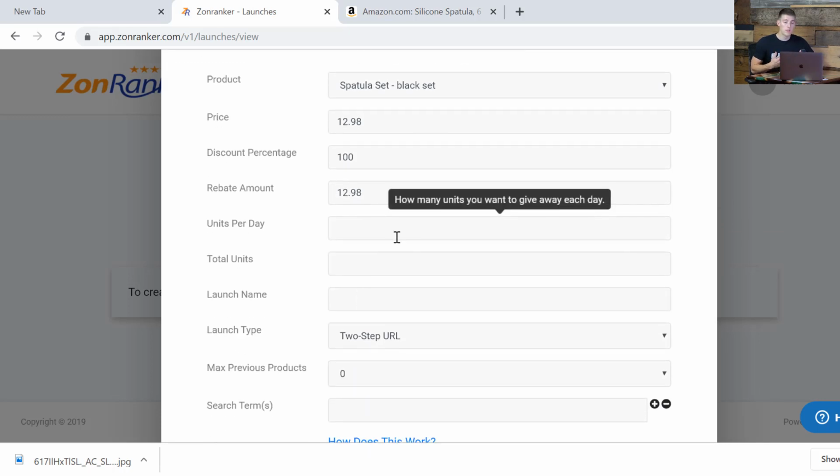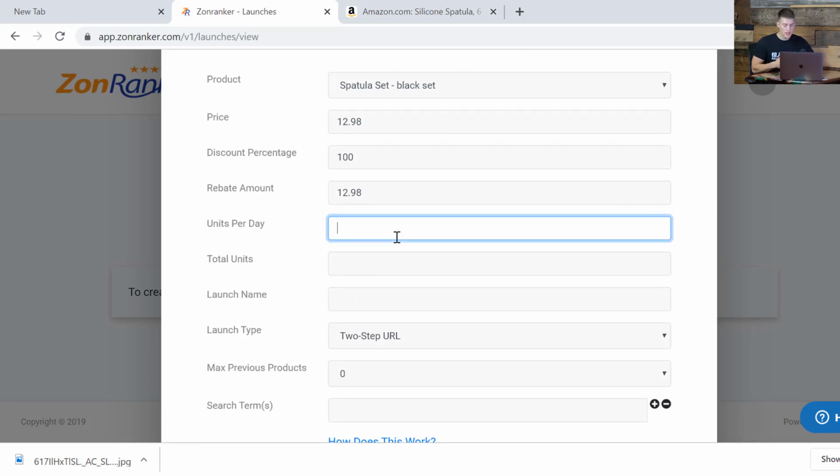Next, you're going to select the number of units that you want to give away per day. This is entirely up to you, and it depends on your keywords and how aggressive you're trying to get in your launch. But typically, ZonRanker recommends that you start off a new product with a soft launch, which means that in total you're only giving away about 20 to 50 units, and then later you're going to do a harder launch where you give away more units.